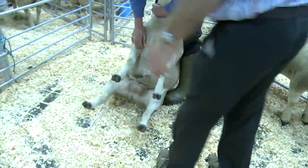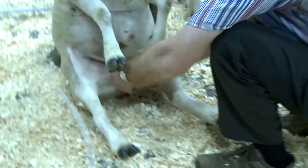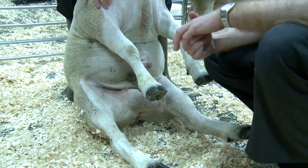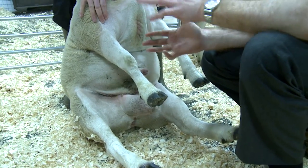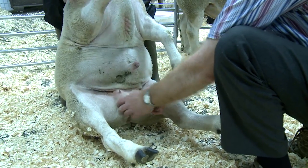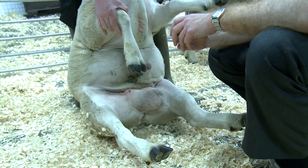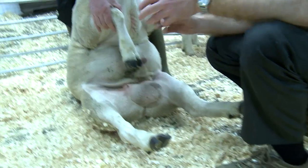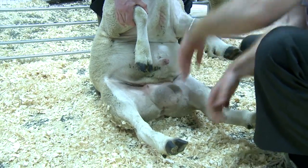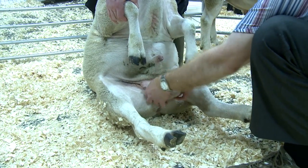Now, just run your hands down here. And this is another point too with the rams. Size counts here. Whatever you hear otherwise, with the sheep anyway, size definitely counts. Generally you talk about maybe 300 millimeters circumference around the widest part of the scrotum on a hogget lamb. And a mature ram, depends on the breed of course, maybe 340. So the bigger the better here.